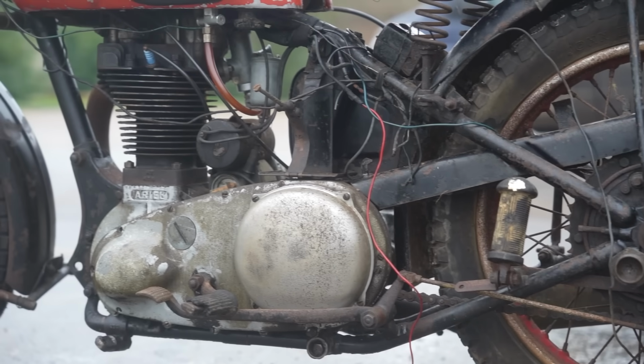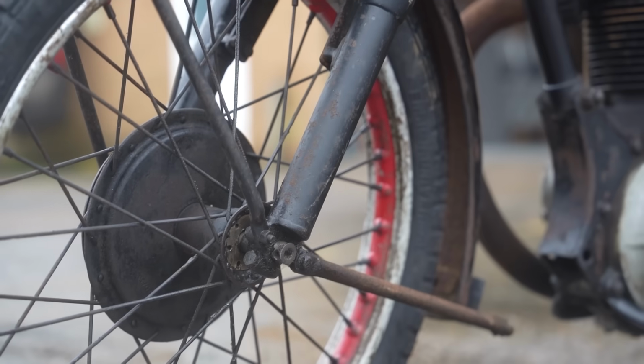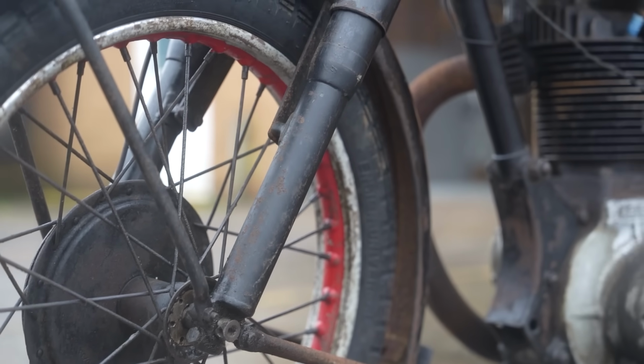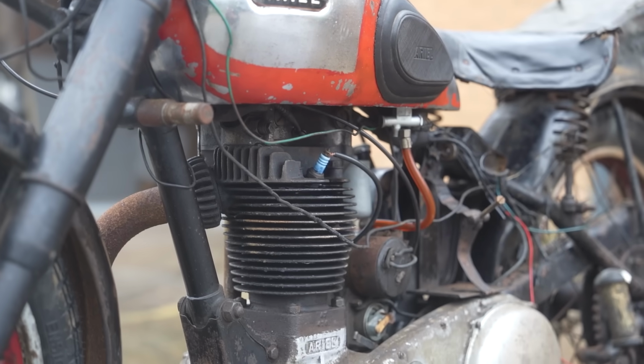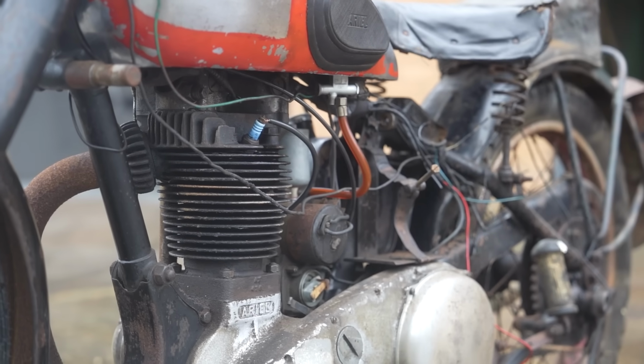If anybody has got an original Ariel sort of brass plaque to go on the tank, please get in touch. We've made a lot of progress. The bike is kicking over really nicely now. Problems, I can't get it into gear. So something's sticking in the gearbox, which is a potential problem.